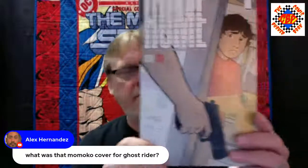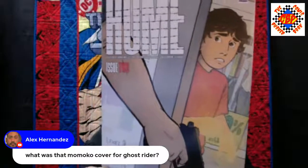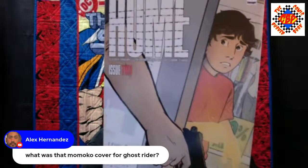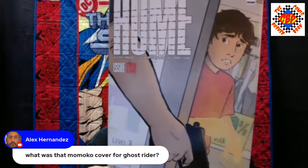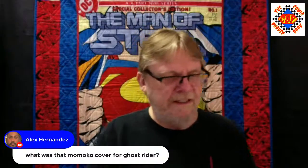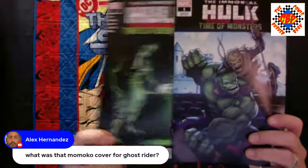Home. This is a story of a young boy. He's torn away from his mother while seeking asylum at the U.S. border. Something begins to change in him. It isn't this trauma or anxiety or guilt. He starts exhibiting special powers as he's trying to escape to America. Immortal Hulk, Time of Monsters, issue number 1.